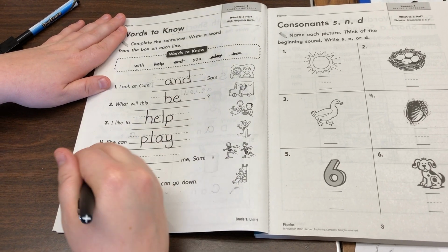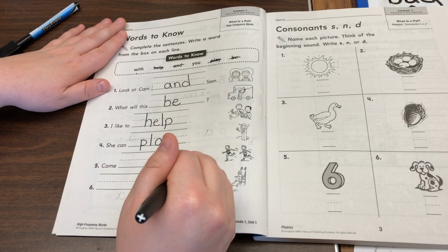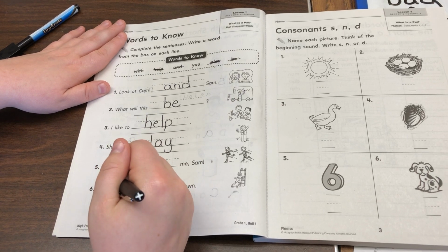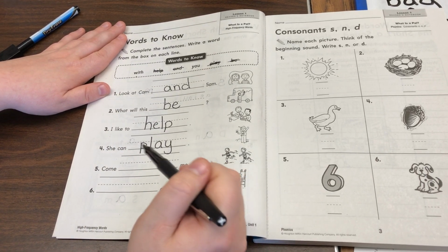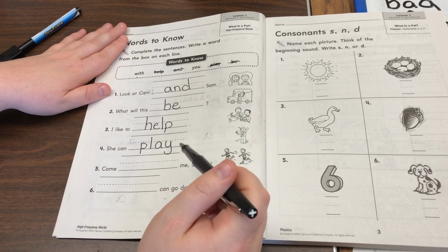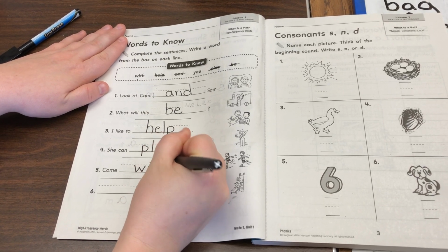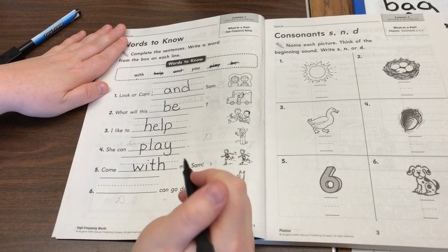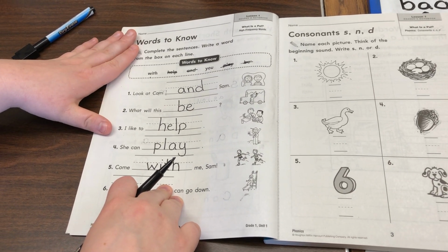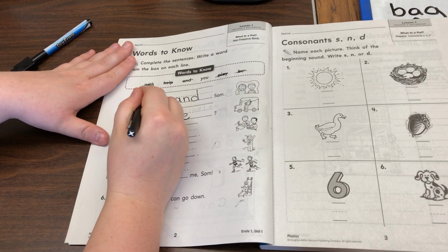All right, number 5. Come blank me, Sam. Come with me, Sam. Or come you me, Sam. I hope you said with because that's the one that makes the most sense. So with me, Sam. Remember, if I'm going a little too fast for you, this is a video. You can pause and you can copy down the word if you need to. So we crossed out with.